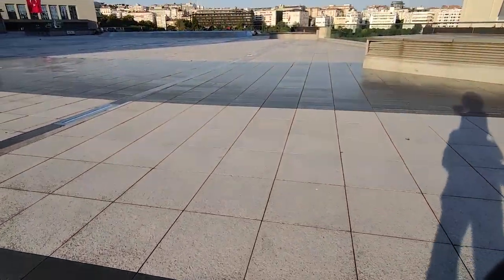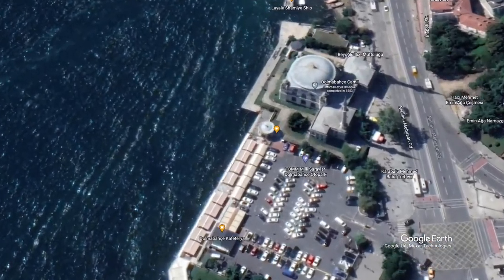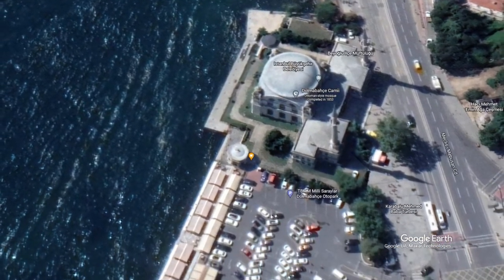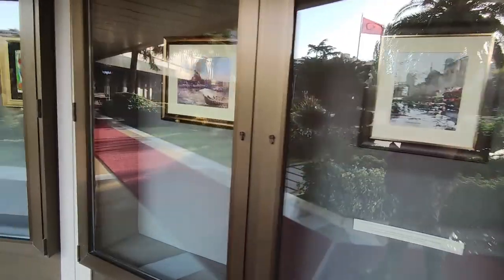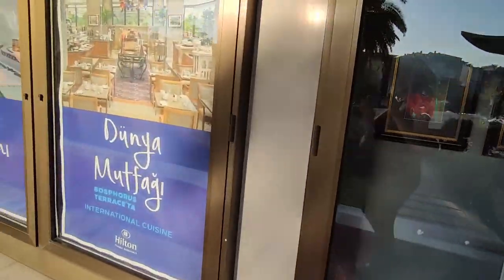Three objects with the same name, Dolmabahce, are marked on the map at the shore. Bahce is Turkish for garden. Dolma means something like to fill, to pour in. Dolmabahce can be translated as filled in garden. But first let me tell you what I saw along the way.